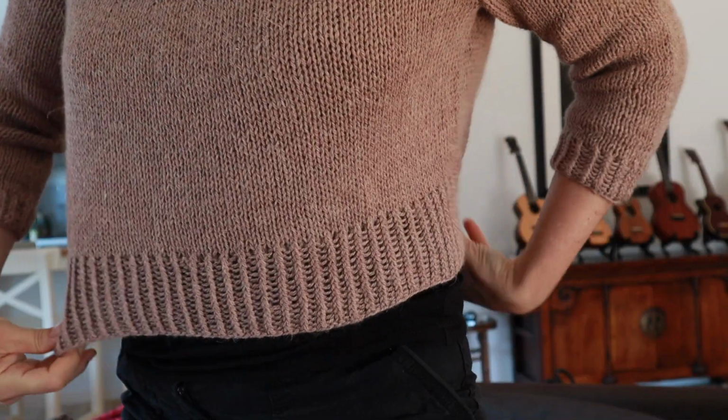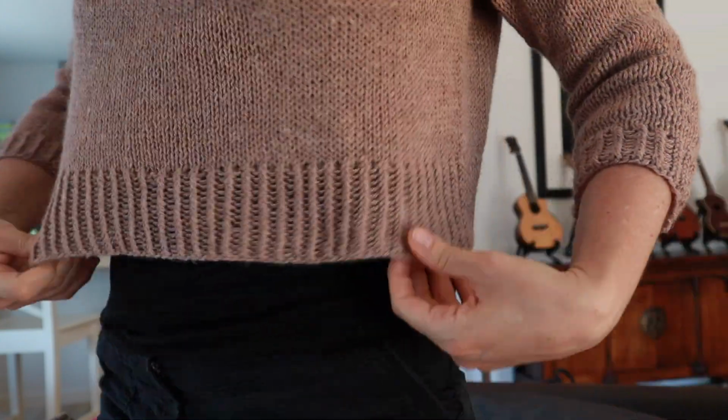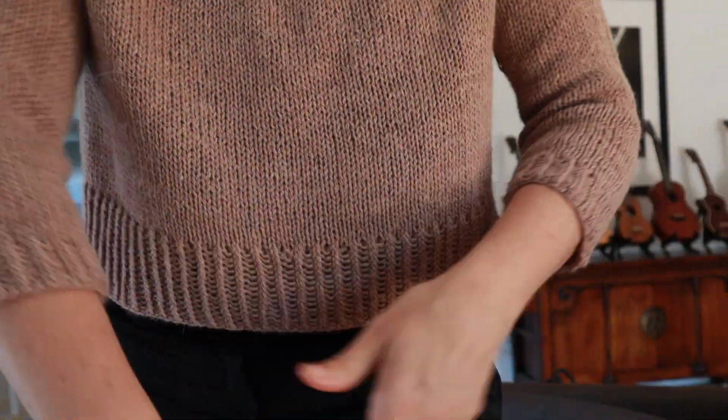Let me show you. It's basically goes like this. So I made it a little bit cropped, and I made the sleeves cropped because I only had 3 skeins of that Linen Quill, and I just wanted to make sure that I had enough. So yeah, and I had plenty. It was fine. I didn't run out or anything, and I think the length of the sleeve is perfect, and it's just really nice.